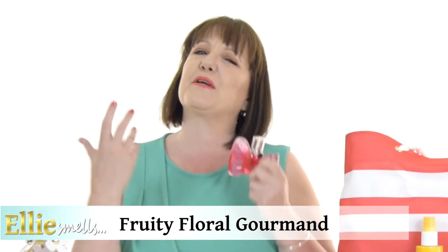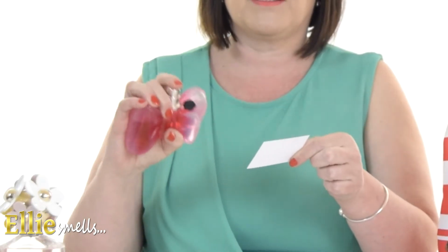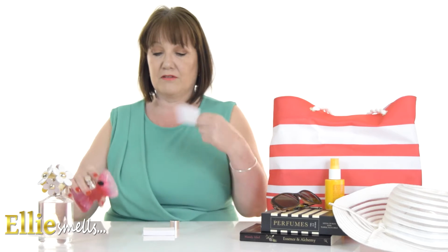And the gourmand is because it has edibles in it. So this, of course, is going to be something which is like a more refreshing version of the original Bon Bon. And this is a limited edition. So if you do like the looks of this, please go and try it because it won't be available for long. So I'm going to spray this one. Nice mix of all different fragrances.